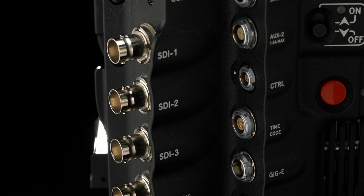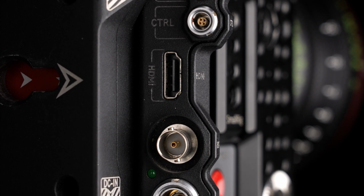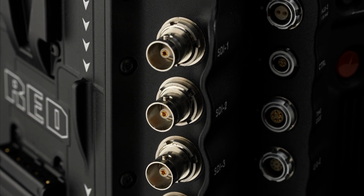Another really nice feature that they came back with, which was extremely unexpected: the 3 SDI outputs on the back are completely customizable. The previous RED could only do 1 HDMI and 1 SDI, but those were pretty limited, one of those being a clean feed. And now you can basically choose whatever tools you would like to be sent.